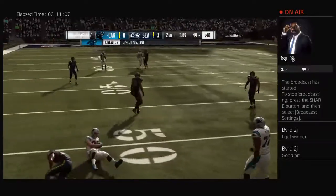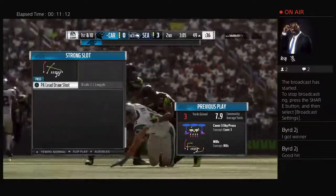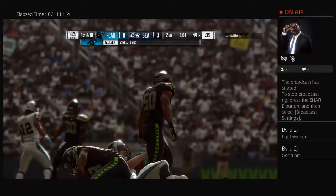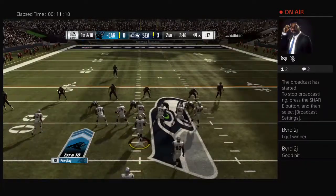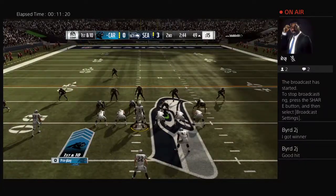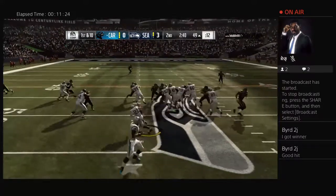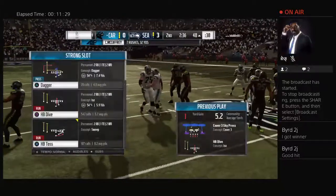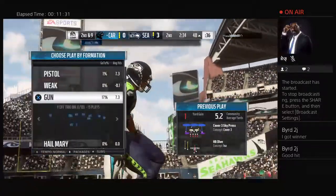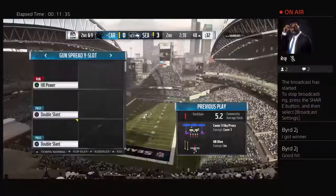And they've got the hookup. This is Olsen, and he'll get it into enemy territory just across midfield at the 49. 3 yards there, good enough to keep the drive moving. Newton going to hand it off to McCaffrey, and he'll get this into enemy territory, but not by much as he's down to the 48. Just a yard on the first down carry, so it's 2nd and 9.